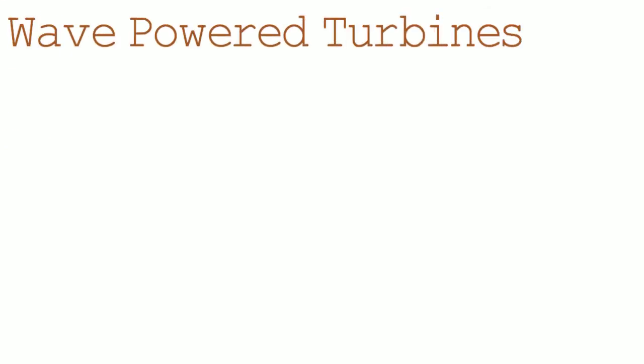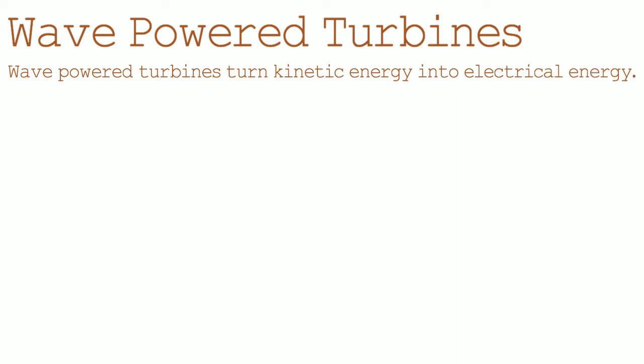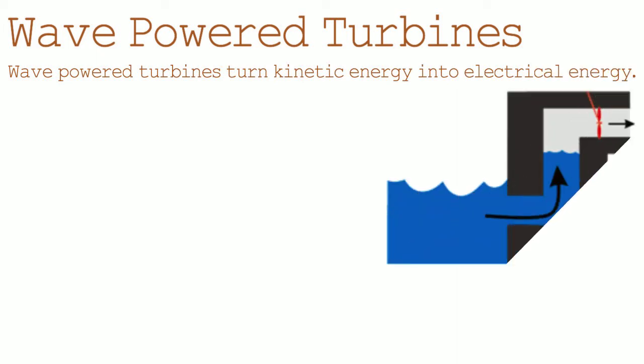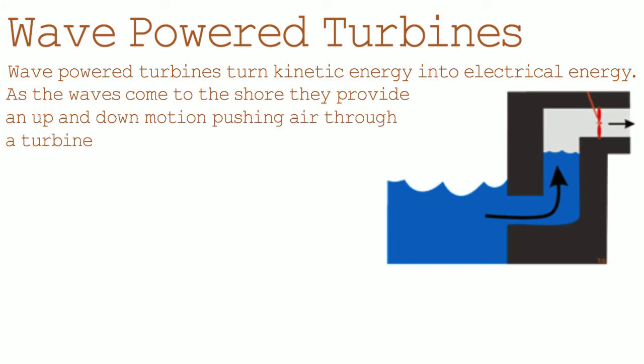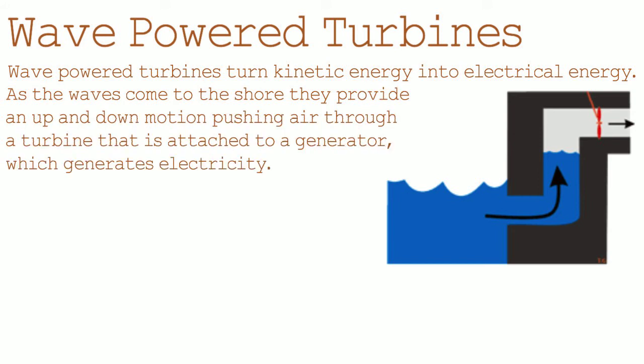We're now going to have a look at wave-powered turbines. Wave-powered turbines turn kinetic energy into electrical energy. As the waves come to the shore, they provide an up and down motion, pushing air through the turbine. The turbine is attached to a generator, and as the turbine moves, it generates electricity.